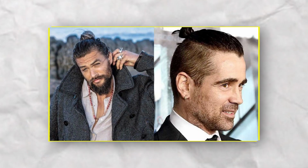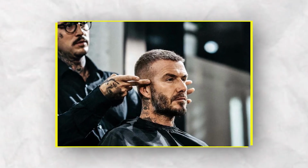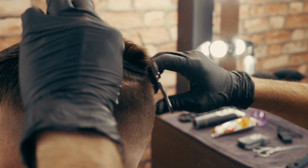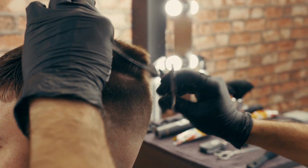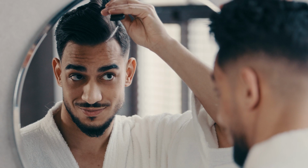Secondly, I would recommend looking at what hairstyles your favorite celebrities are rocking or have had in the past. Same rule applies. Try to see what they have done and see if you can mix and match their hairstyles with your own situation. You can also always ask your barber or hairstylist for advice on what to do with your hair. Just make sure that you experiment until you find a hairstyle that makes you feel confident and comfortable.